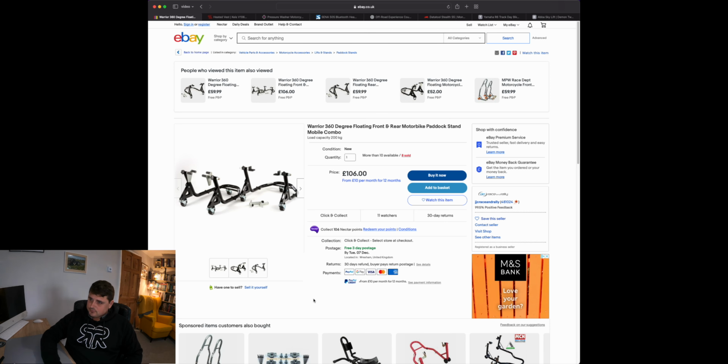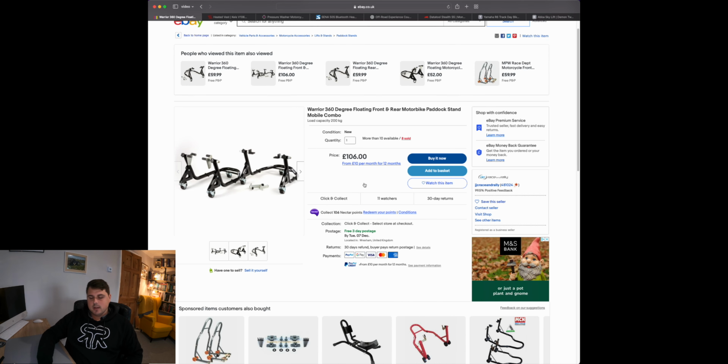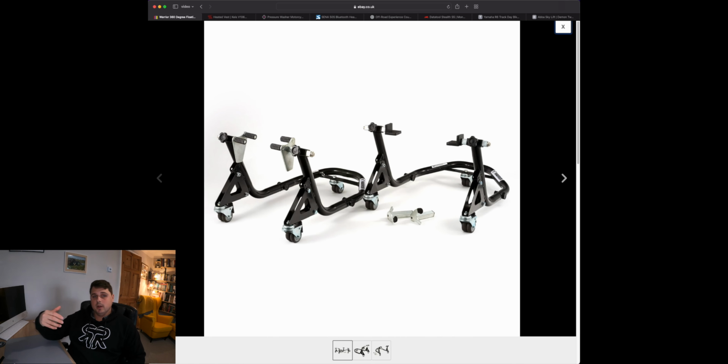So this here, this is £106 for this front and rear paddock stands. More expensive than your normal set, which normally would set you around probably £50–60 for front and rear. But what this set does is it has wheels at the back, so you can then manoeuvre the bike whilst it's up in its elevated state. It does have wheel locks on all the wheels, so you can stop it from moving. But something handy to have if you've got several bikes in a garage or you're going to need to move bikes around. Having paddock stands that you can move the bike around whilst it's elevated is really handy.